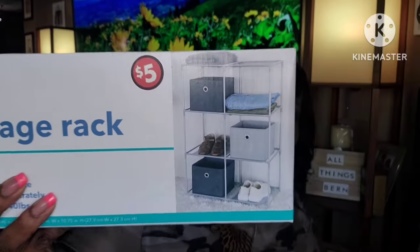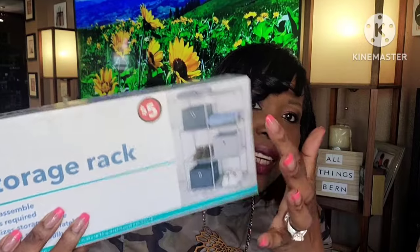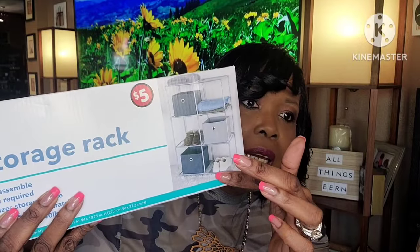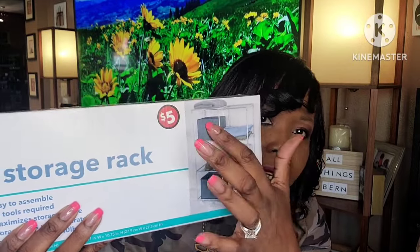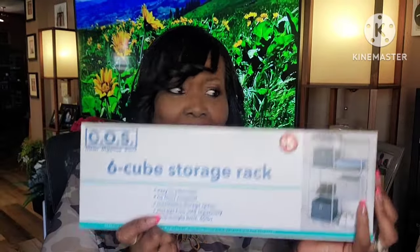And then, let me put this back like that. And then I picked this up. This was $5 as well. This is a 6-cube storage rack, y'all. It was $5. Look at that. $5. And Dollar Tree already sells these. So I didn't get the cubes yet because I'm not sure what color I want in here. But I just went ahead and got this since it was $5, y'all. And it's kind of heavy. I don't know how strong it's going to be.